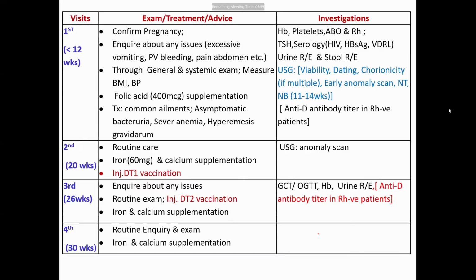So let's discuss what we basically do in each visit as per WHO. In the first visit, we confirm the pregnancy and inquire about any issues, like excessive vomiting, danger signs, PV bleeding. We inquire how the pregnancy is so far and how she is doing. Especially in the first trimester, we focus on whether she is tolerating food, is unable to keep things down, has excessive vomiting, or is noticing vaginal bleeding or abdominal pain. We need to inquire about this, and we do a general physical examination. We measure the body mass index and blood pressure, and we supplement folic acid.